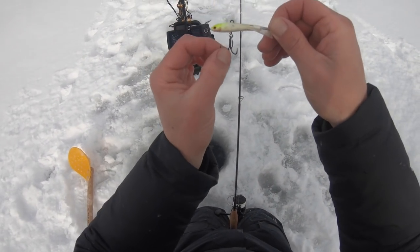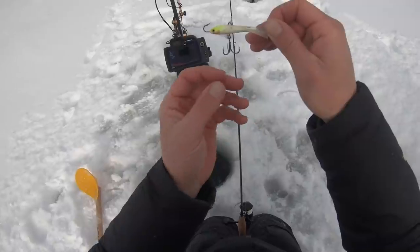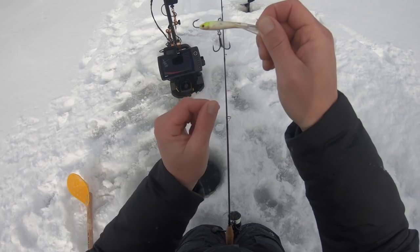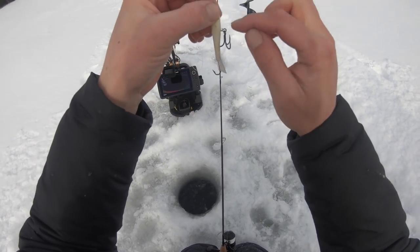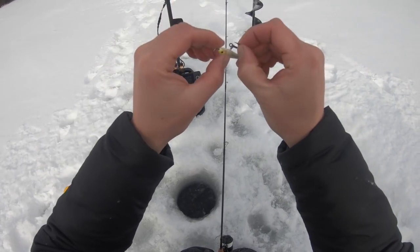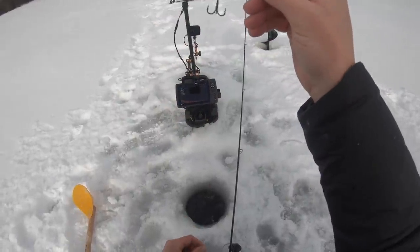I take off the bottom hook and I replace it with a larger gap and a little bit stronger hook. This is a VMC hybrid treble we put in the bottom here. So you can easily just bend this wire out with pliers or split ring pliers. Take the smaller hook off, and then for the trout, I replace it with a larger shank hook.